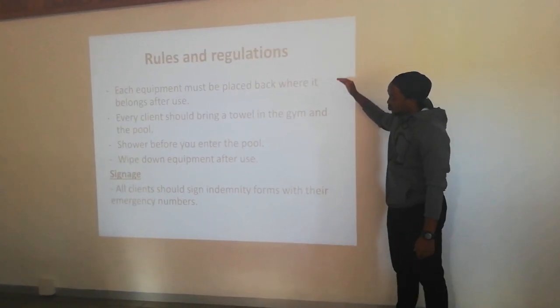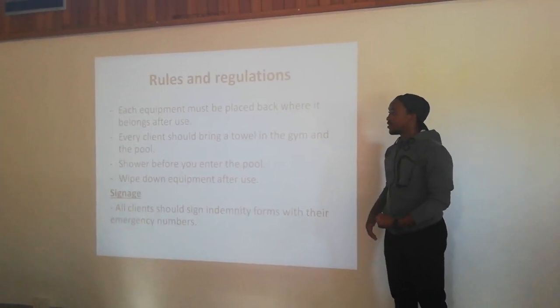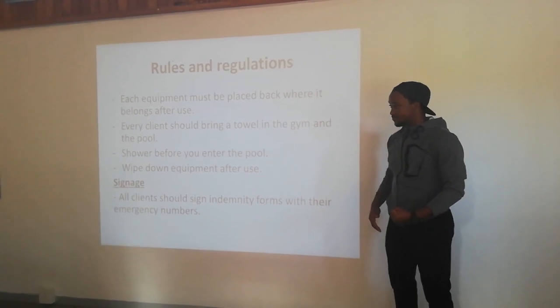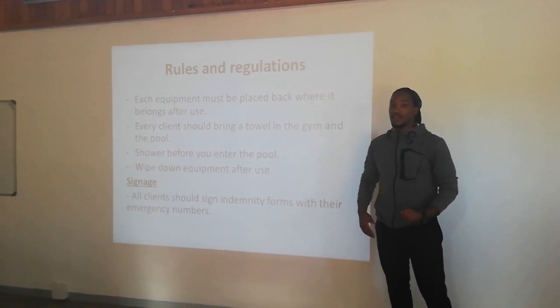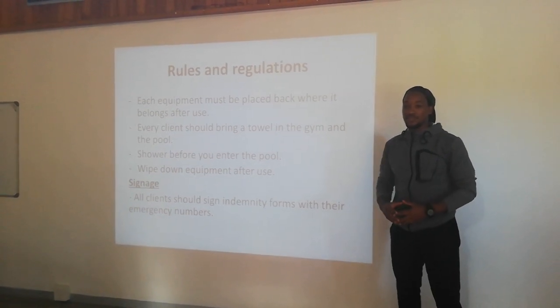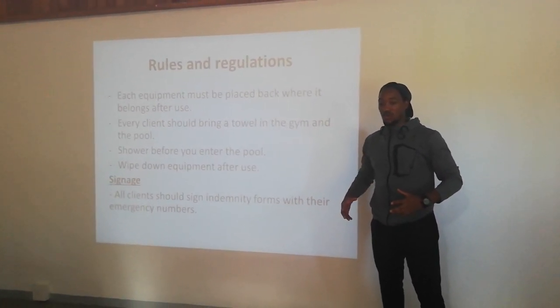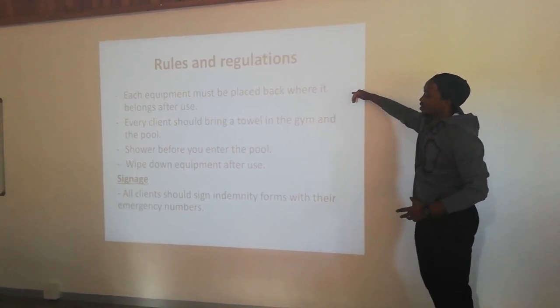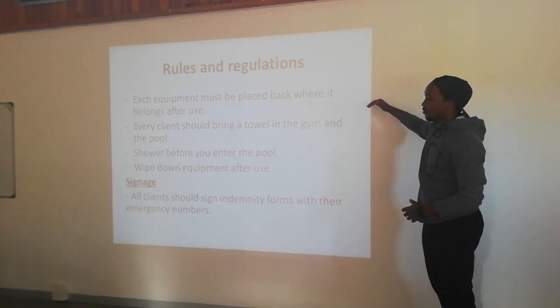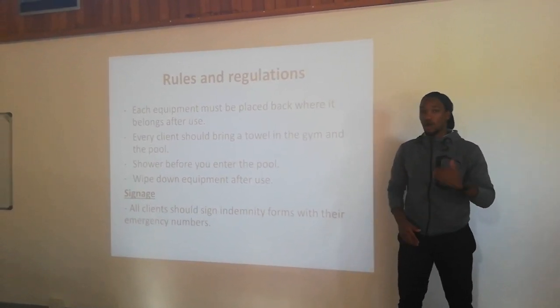These rules are there to try and keep the gym as tidy as it is, and to keep the gym comfortable for clients to be in it. So, point number one, each equipment must be placed back where it belongs.